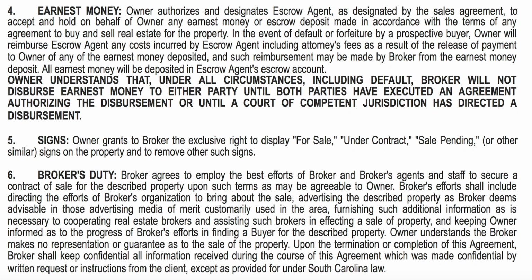Owner understands that broker makes no representation or guarantee as to the sale of the property. Obviously, we cannot see into the future. We are hopeful whenever we sign a listing agreement that the property is going to sell, but we as a whole cannot guarantee the sale of a property unless you have a guaranteed sales program, which there are some of those across the state. However, that's a whole other kit and caboodle that I'm not going to get into on this particular video. But when you're signing a listing agreement, you cannot guarantee the sale of one's property. And it says that the owner understands that we can't guarantee the sale of a property, that we're going to employ our best efforts to bring about the sale.